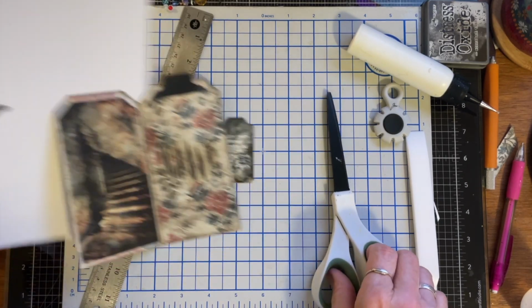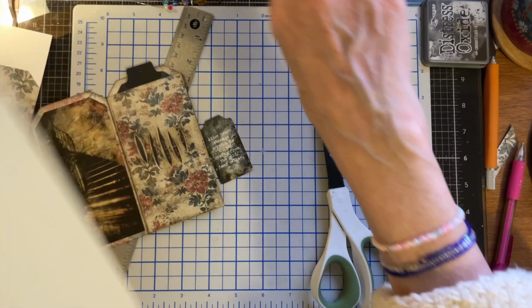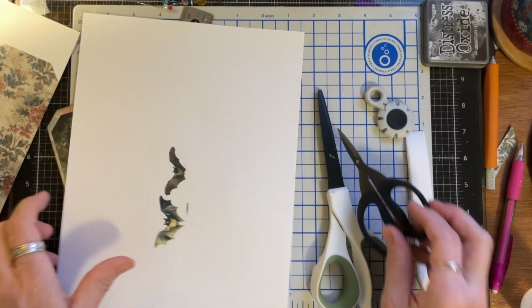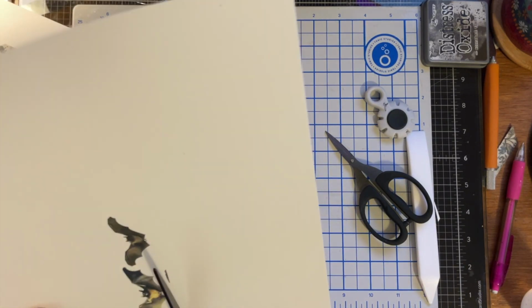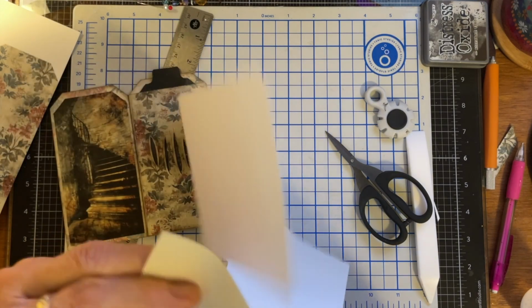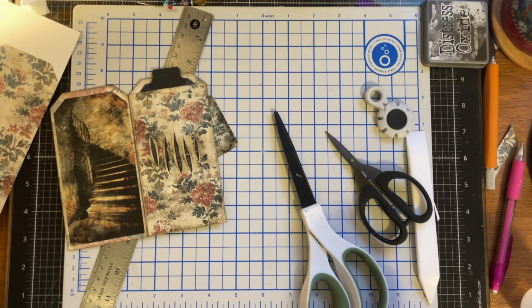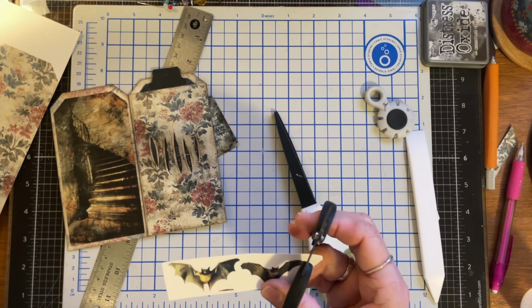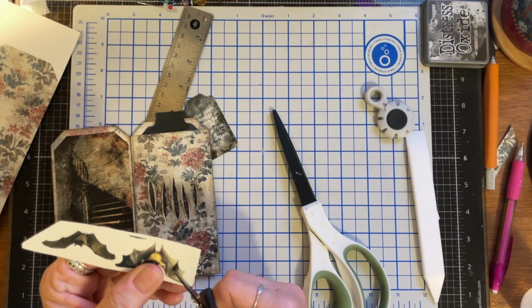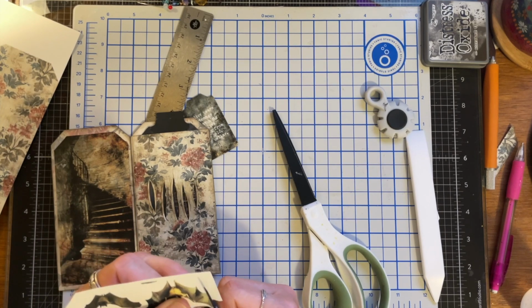I want to take these bats. Where's my little scissors? I decided the basement needed a couple of bats for the scratching noises. I don't know, bats are not really creepy, but I think it would just add something. So I'm going to cut these guys out.